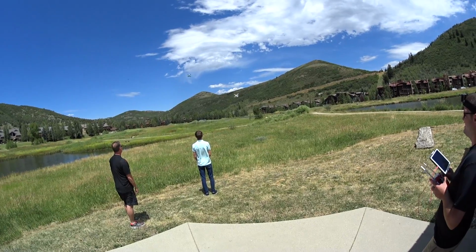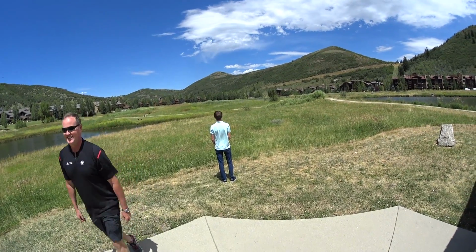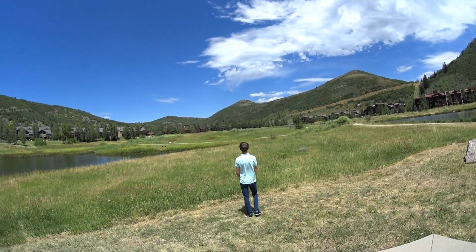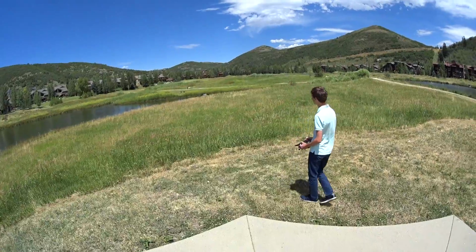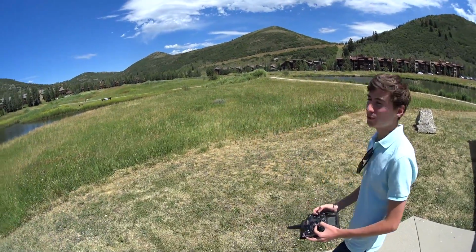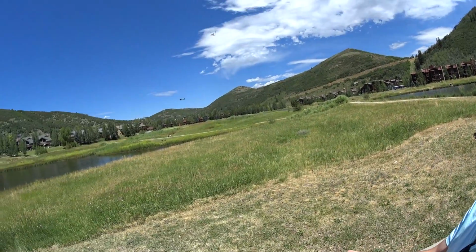Go! Phantom 4 versus the new Teal. No competition. So George, this one does not have GPS in this unit? This one's not enabled. I'm just doing it manually through the transmitter. It's on stability mode, so it'll automatically stabilize. Nice.